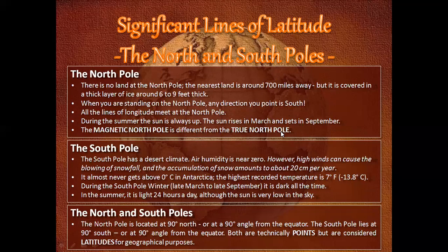A question of factual kind, right? Or a factual question. Very easy answer. Difference between these two, right? That means, is there any difference? Yes, surely there is a difference between these two.